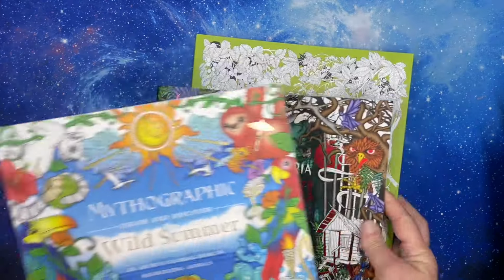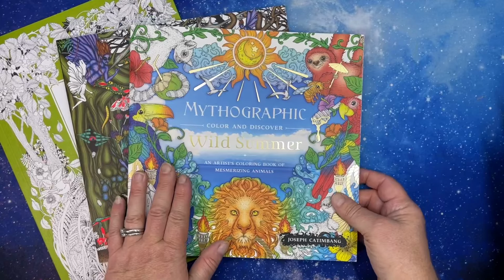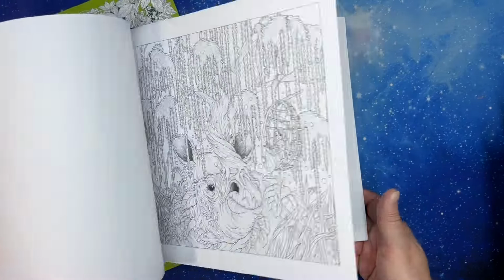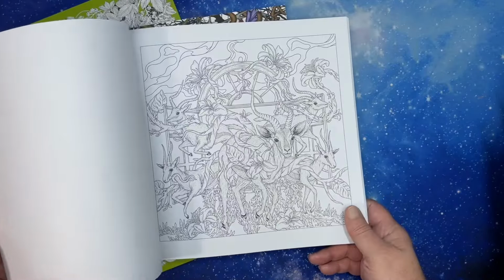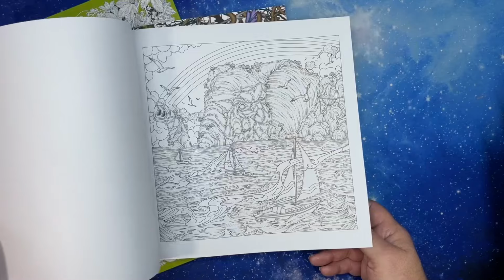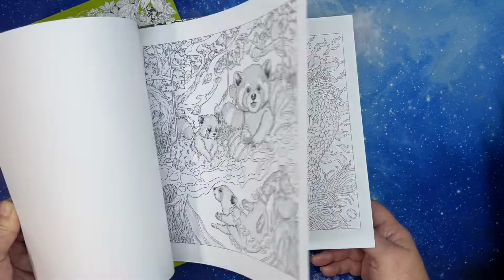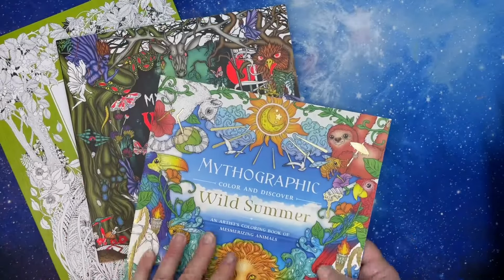Then I got these three together. I got Wild Summer, Mythographic Wild Summer, because I wasn't collecting the Mythographics anymore. And then he makes ones like these that are gorgeous and I want. So it begs the question, are there any of my Mythographics that, when I go through them, I want to get rid of?